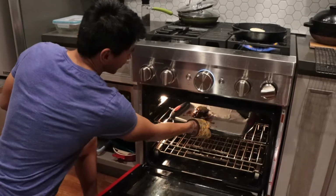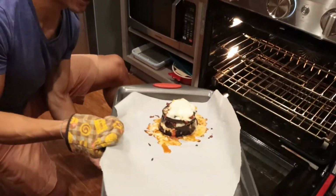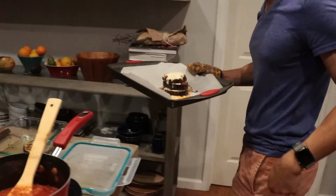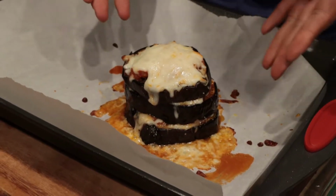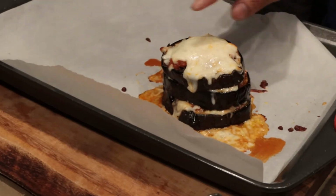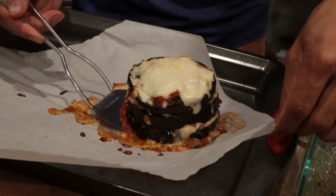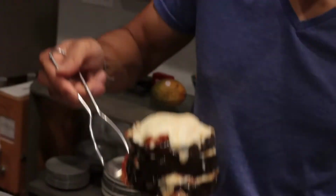Look at that. Whoa. This is melty perfection over here. As you can see here, that's beautiful 3 layers, soft cheese is melted. We are going to plate. Slide it right under. Really melty.